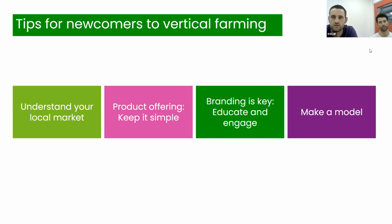Don't try and do too much. Third, engage and educate the audience. Branding is really important, how you present the product. And lastly, when you've figured all those things out, it's really important to make a model. It's maybe the less exciting part of starting a journey to vertical farming, but it's really key to understanding how your business is going to work.